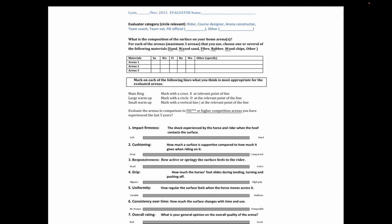So it wasn't just, this is a terrible arena. It has bad grip, bad cushioning, bad firmness, and probably not even uniform. You know, there was quite a weak correlation. They were distinguishing. And I think you explained the parameters to them, but you were also dealing with elite riders who were able to make the distinction because of their skill level too.